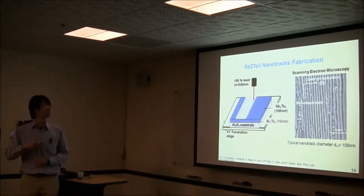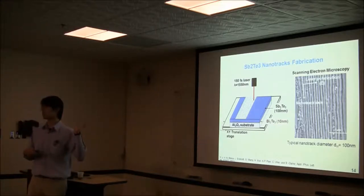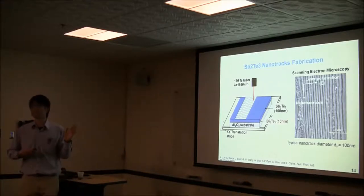So you just scan the surface with the laser, and then you can generate this kind of track. And the direction of this track will be related to the polarization of your laser. So this is one way you can generate a nanostructure inside a thermoelectric material. The details of the mechanism are still under debate. We don't really know what's going on, but somehow it can generate thermoelectric material.